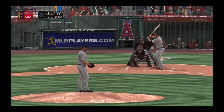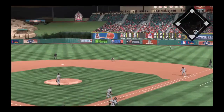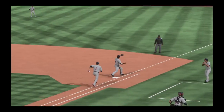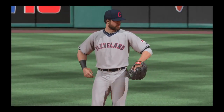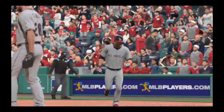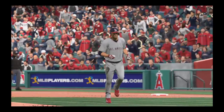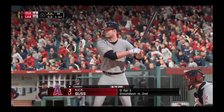Two balls and a strike. Here it is. Hit hard on the ground to second. Kipnis has it and takes it in out there for the first out. The batter, number 3. Number 3 steps into the box.